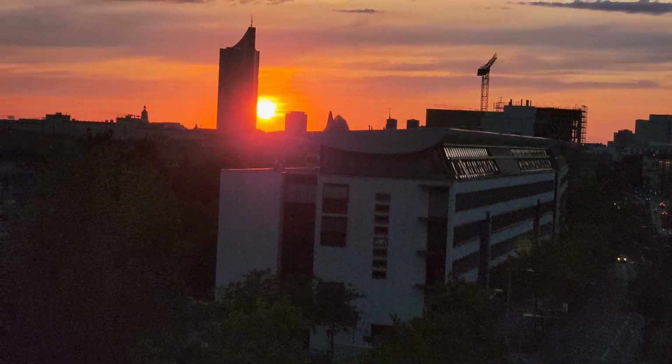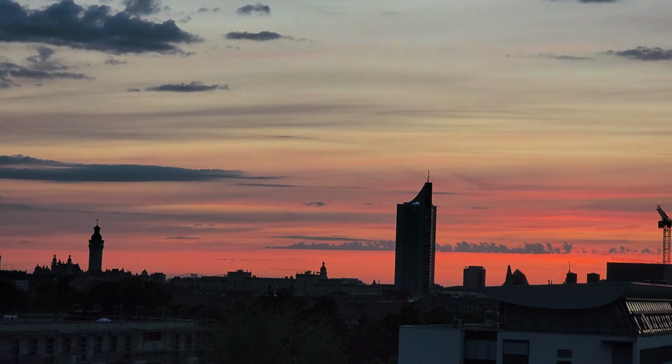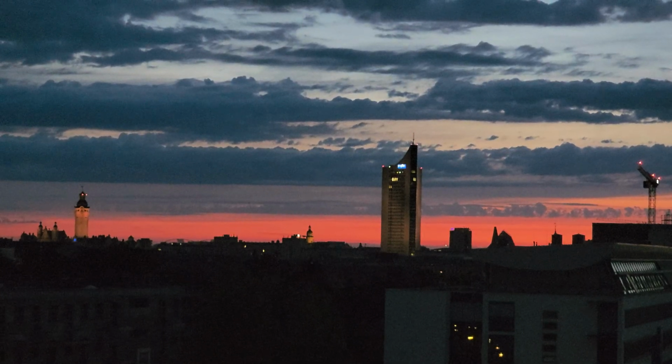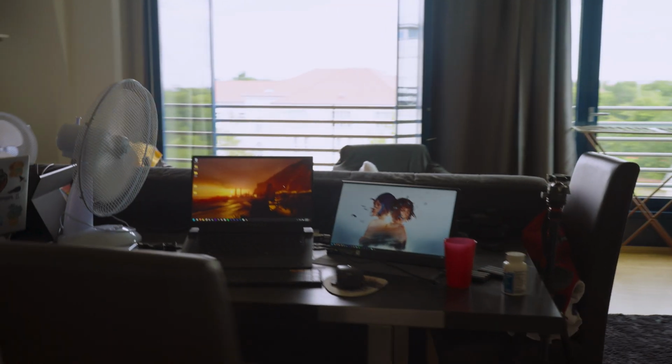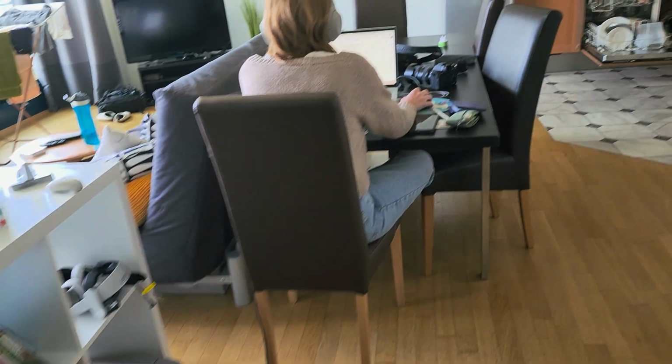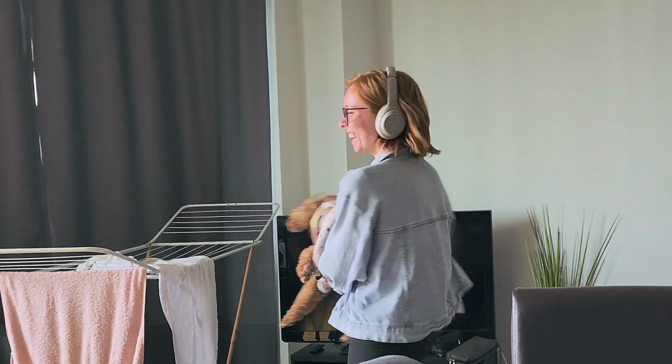We've really enjoyed being so high up. We keep the windows open pretty much all day and night and get a nice breeze and views of the park and the city center. The big table for working from home and washing machine have also been quite handy. But after a morning of work, I think it's time to head to a little cafe for a treat.